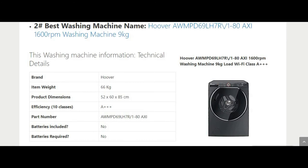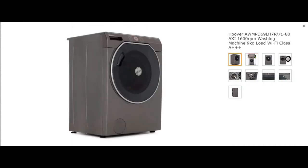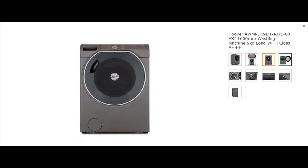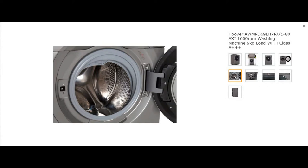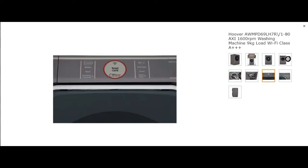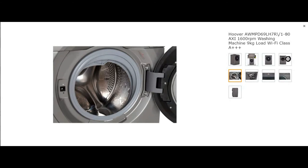In our listing, the second ranking is Hoover AWMPD 69LH7RV180. This washing machine weight is 66 kg and the product dimension is 52 × 60 × 85 cm. The electricity efficiency is class 10, and no battery is required. Considering the pros and cons, the pros are great style and smart technology, and the con is that the washing machine price is a bit high.